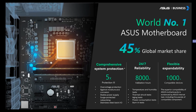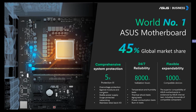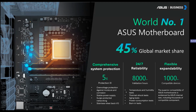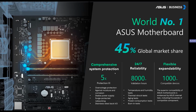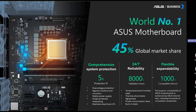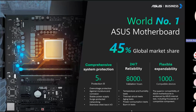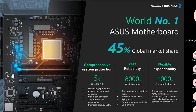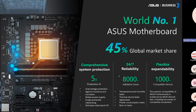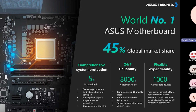Apart from that, our boards are really robust in terms of, let's say, a 24/7 kind of cycle. We have comprehensive system protection. These are electrical protections that make good sense in terms of real world problems such as lightning strike, surge protected networking, corrosion protection against moisture, and also 24/7 reliability. We do extensive 8,000 hours plus of tests, and not just in any condition. It's also done in high temperature, low temperature, high humidity. We also do continuous aging tests as well. And then flexible expandability: unlike other companies out there, we let our customers upgrade their systems inside with store-bought parts. We do not lock ourselves in with proprietary connectors or similar things.